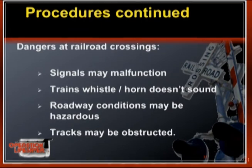Let's keep in mind some dangers at the railroad crossings. It's important that you stay engaged at railroad crossings and keep your senses on alert. There are dangers present, and you never know what you might experience at a railroad crossing. The signals may malfunction, the train whistle or the horn doesn't sound, roadway conditions may be hazardous, and the tracks may be obstructed.